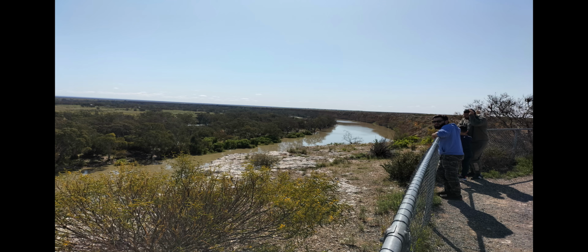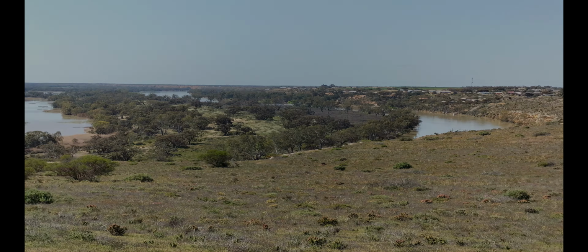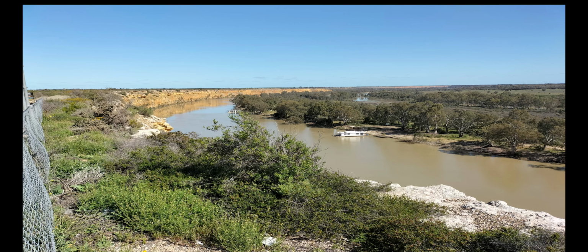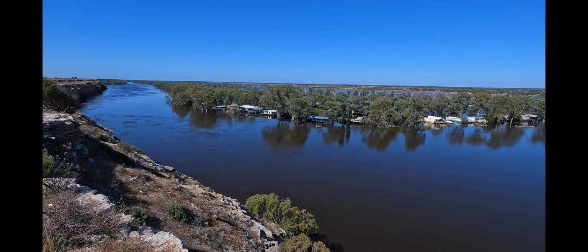From Nildottie through to Swan Reach, there's quite a few decent lookouts overlooking the river, and again I've shown some before and after pictures of the river in flood. This footage coming up, it's hard to imagine, but 6 to 7 weeks ago all of these shacks along the river were standing free. Even though the water level was up, it was nothing like what you can see now.